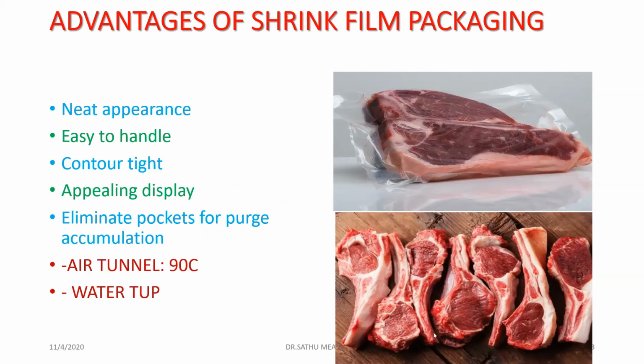You can see these are irregular cuts. For such types of cuts, we can go with stretch film packaging. For stretch film packaging, we use what we call a hot air tunnel or water tub, maintained around 90 degrees centigrade. The hot air tunnel is used to effect the tight wrap, or the package is dipped in the water tub maintained at 90 degrees centigrade for a few seconds. We put the meat pieces inside the package and then put it in the hot water so that it will shrink and form a contour-tight fit.